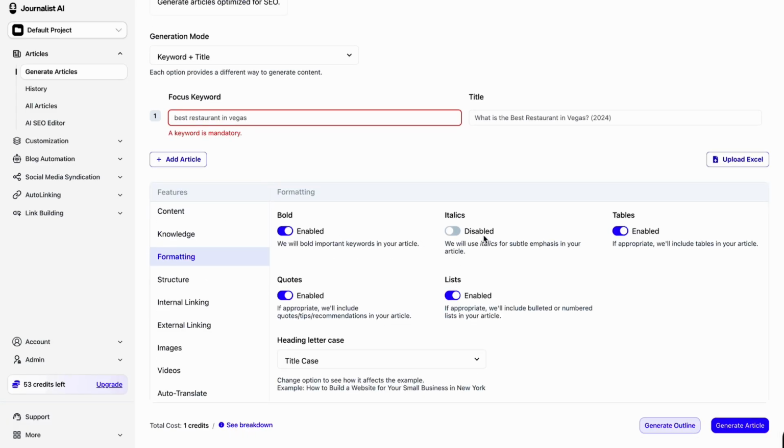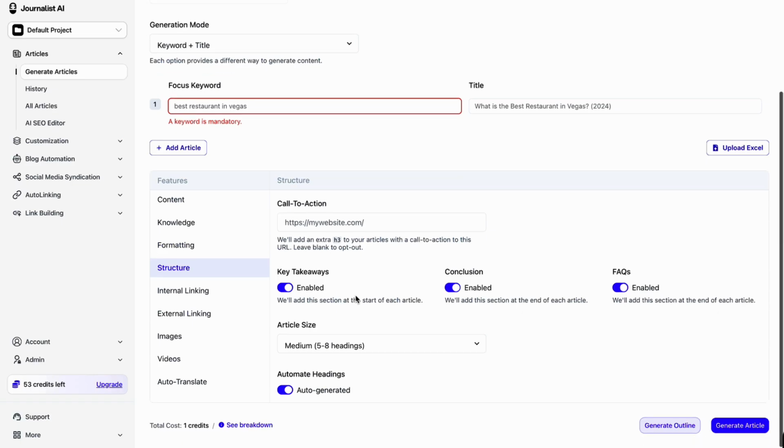Formatting, like you can choose bold words, italics, tables, there's a bunch of stuff right here. Structure, you can add key takeaways, you can select the article length, you can even add a custom call to action.